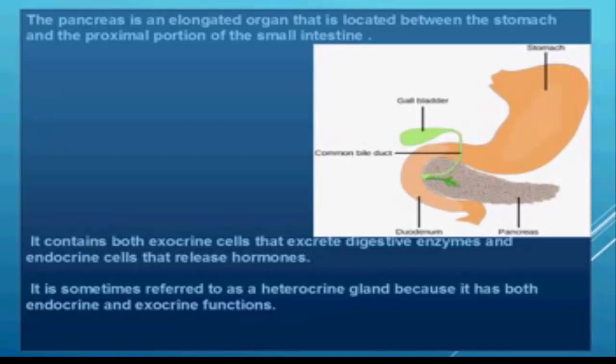Okay. So you can say that the pancreas comes in the category of heterocrine gland, because it contains both exocrine cells that secrete digestive enzymes and endocrine cells that release hormones.